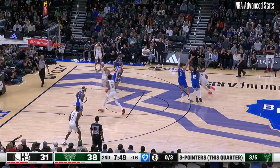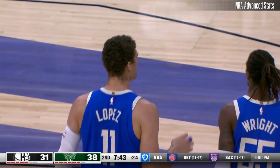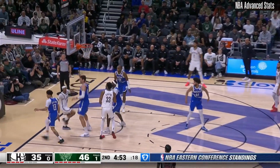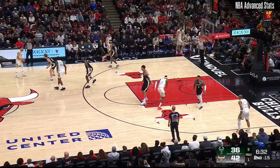Against Brooklyn. When he didn't shoot threes ever. Oh, and a block! It's Splash Mountain to Smash Mountain. Oh, Brook! 20th all-time in NBA history with that block.